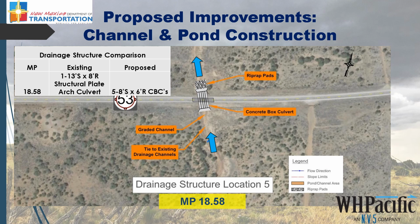The fifth structure at milepost 18.58 will not include the construction of a basin. In this case, there's a defined channel already, and the existing large structural plate arch, which is approximately 13 feet wide by 8 feet tall, is mostly silted in. The structure that we are replacing it with is a 5-barrel, 8-foot wide by 6-foot tall concrete box culvert, bridge class culvert. This structure is large enough to be assigned a bridge number from the NMDOT.